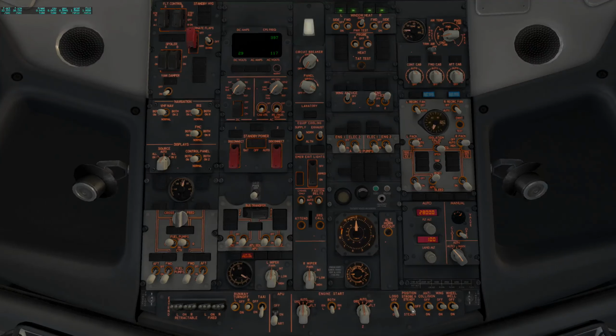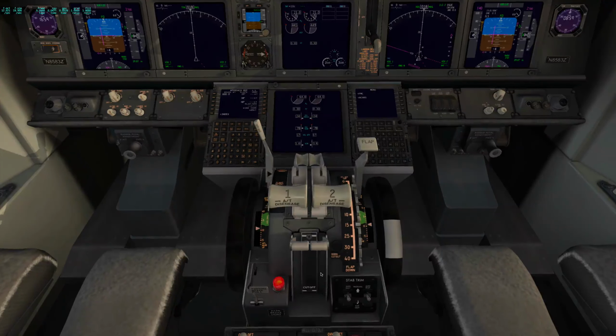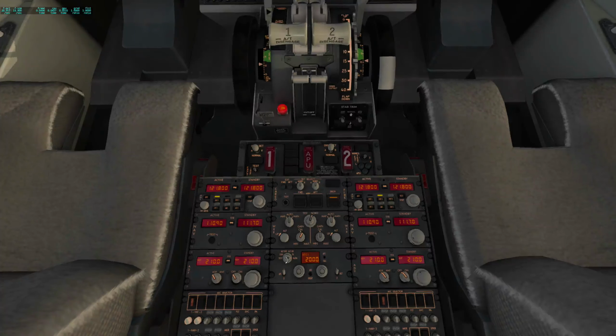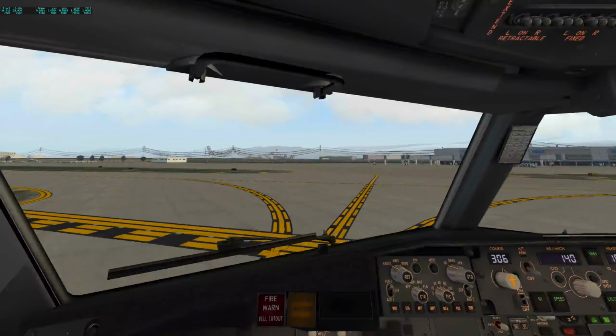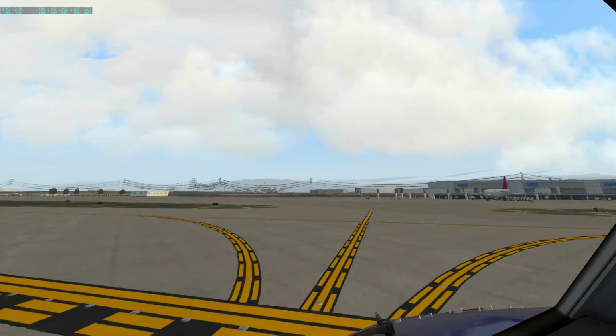We can put the position strobe back down to steady, put the anti-collision light on, and the last thing we can do is turn the transponder to TA. And then taxi on in. Now we're supposed to be, I think, on gate number 12. So park brake off and we'll taxi on over here. And I'll see you on gate 12.